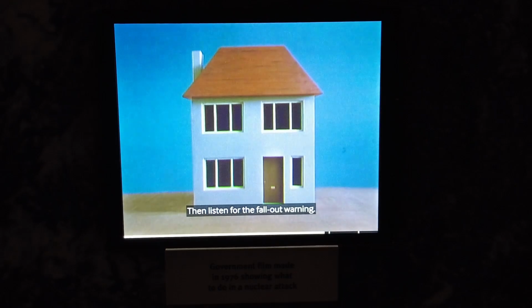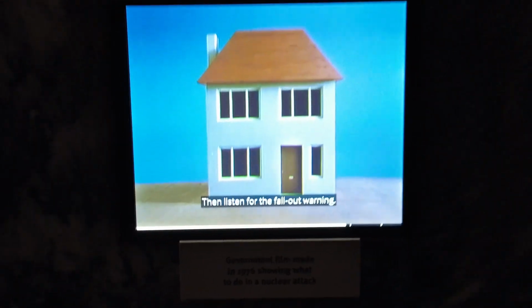So, then listen for the fallout warning. 1976. Take cover in your inner refuge and stay there.